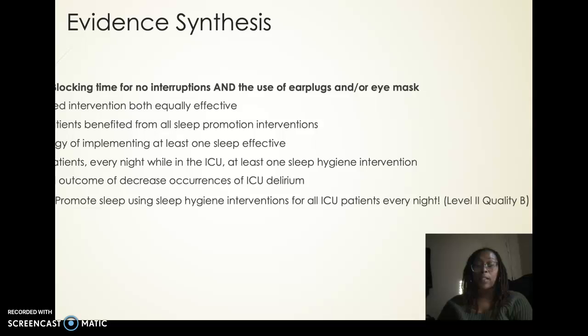For the other 3 studies, sleep hygiene interventions such as using earplugs and an eye mask, or just one or the other, exclusively promoted sleep and decreased the number of awakenings throughout the night. Sleep disturbances are modifiable factors that decrease the risk of delirium. All literature implemented a sleep promotion protocol. The protocol consisted of various sleep hygiene interventions, including providing earplugs, eye masks, and designating blocks of time to promote rest and limiting patient care activities during that time frame.